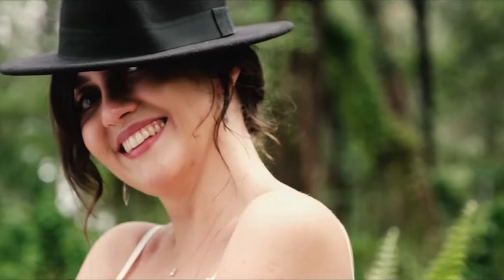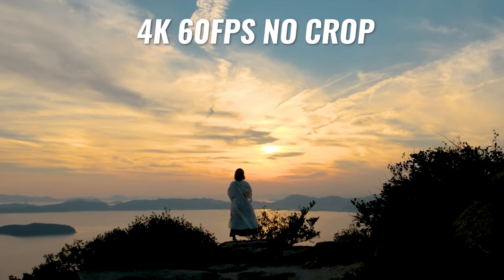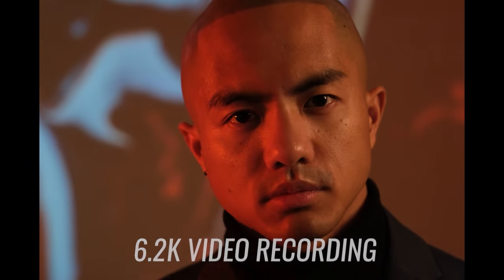And of course, it is downsampled from 6K, and it also shoots 4K at 60 frames per second without any cropping. This is a really hard feature to find in cameras in general, and Fuji X-T5 actually does it at the lowest price point. And the X-T5 also has a unique 4x3 mode, which is kind of square, and in that mode it shoots 6.2K, which is probably overkill for most people, but sometimes you gotta flex.